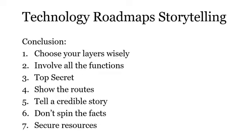In conclusion, you must tell a good story. 1. Choose your layers wisely. You need at least resources, technology, and product. The rest is optional. 2. Involve all the relevant functions in your company in the production of the roadmap. 3. A technology roadmap should be kept top secret. It is your competitive advantage.